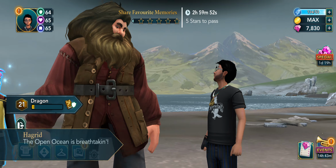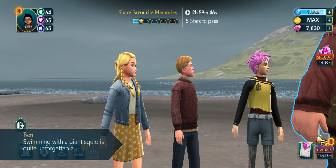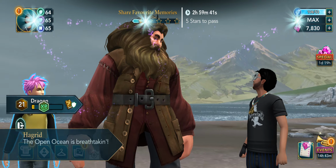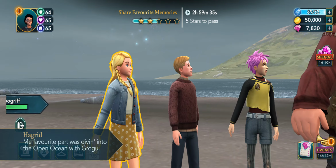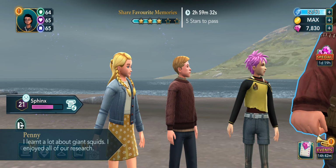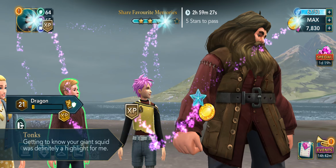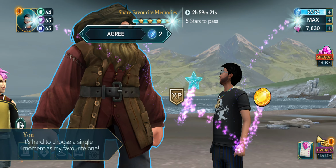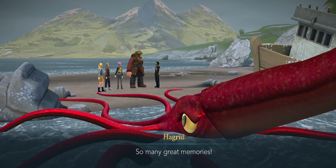Okay. Swimming a giant squid. Oh yeah, so there's a lot of opinions here, and I'm not going to really read them out. Feeding toast. It just repeats and repeats. I had fun with this here. Let me know in the comments what your favorite part about this quest was. I'm interested to know what the viewers think.